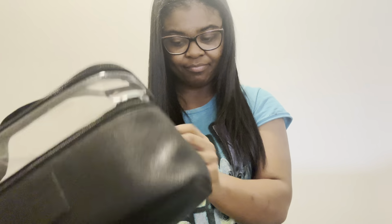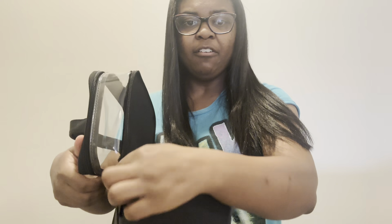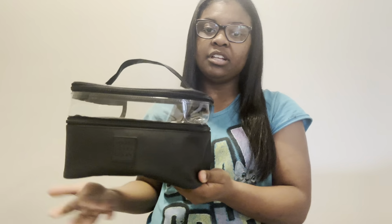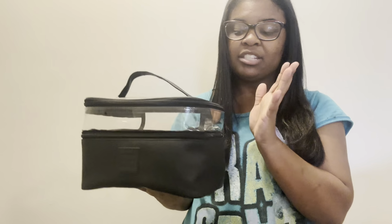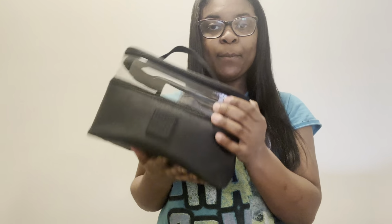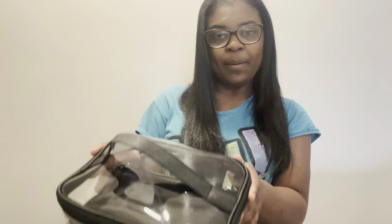If you open it up, you have a big pocket. And then the other compartment is big as well. So it has two departments, which I really love because that means more room, especially for those who like taking makeup, on top of your toothbrush, toothpaste, perfume, hair oil. By the time you put all your hair stuff in here, your toothpaste, your toothbrush, your scarf, your bonnet, your makeup, all of this will fit in here because it has two departments.